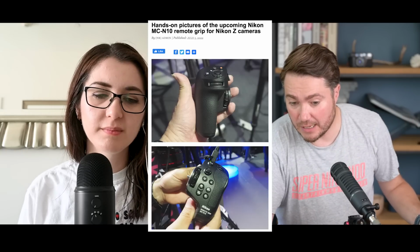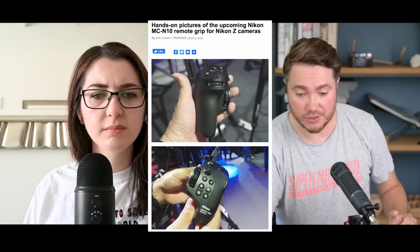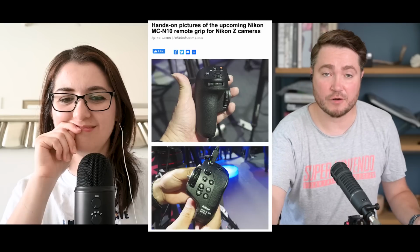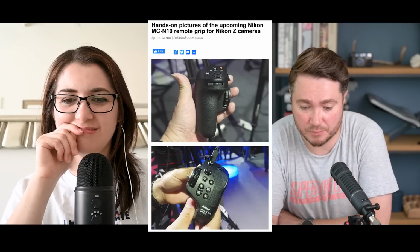Looks very interesting. I would like to try it at some point since we've got the video head that we can attach it to, but I don't really know much about it and I don't really know views of that particular product, but I'm sure that the videographers among us will see it as a very useful addition to the Nikon lineup. I think so too.